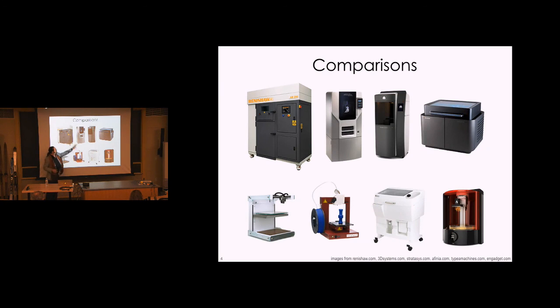And these are all the different printers that I will talk about later. I'll talk about most of them as they come up, but there's a very wide variety. 3D printing is not a monolithic industry. It's made of a bunch of different machines that work in very different ways, and they can have very different impacts. And the way that I measured the impacts is with life cycle assessment.